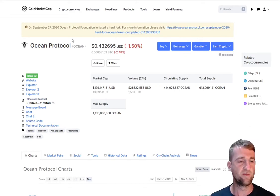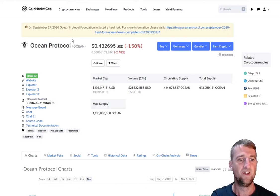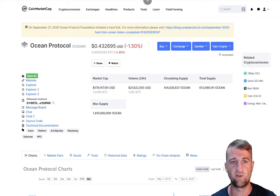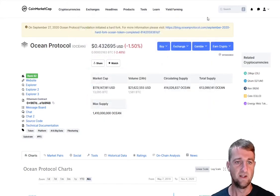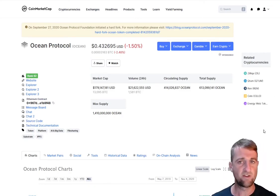It is also worth noting that on the 27th of September, Ocean Protocol Foundation initiated a hard fork. So if you want to find any more information about that, the link is at the top. We have a blog with all the information there. So that is some of the key statistics.